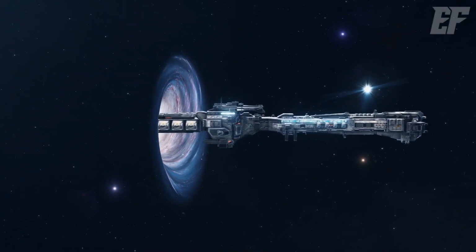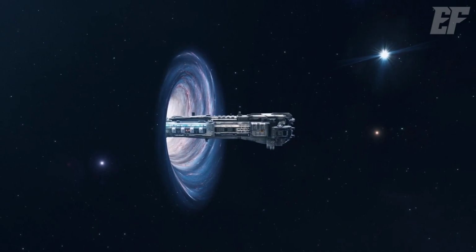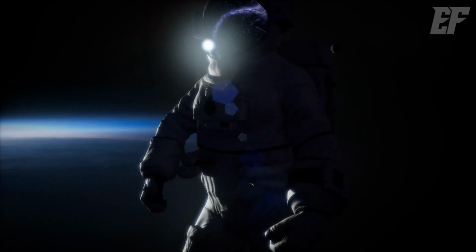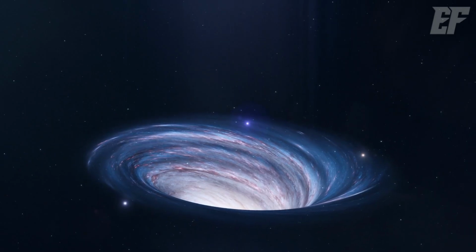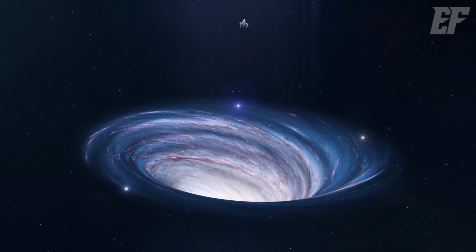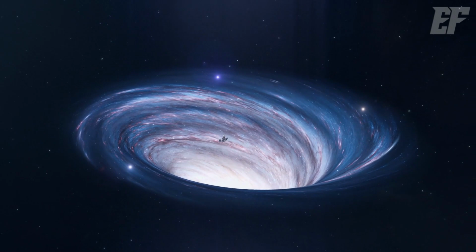What's inside a black hole? Can we traverse it? This question is humanity's next challenge. Now that we've observed black holes from the outside, what lies within? Theoretically, we'll never know unless someone ventures inside. But if you do enter, you won't be able to return.